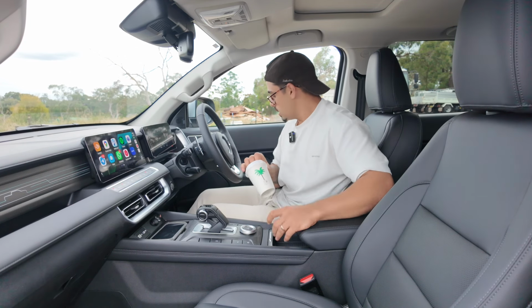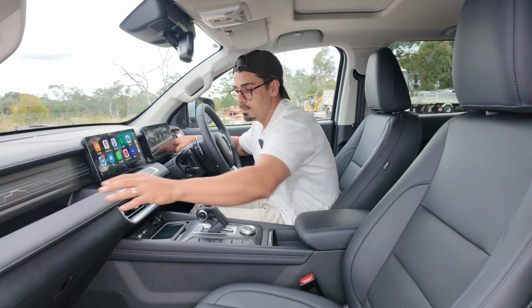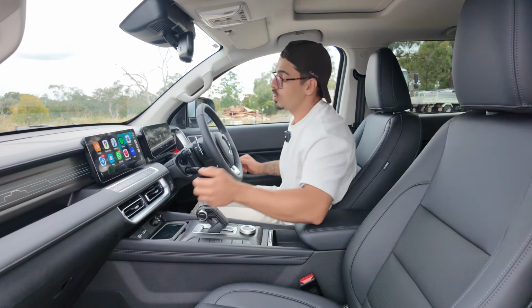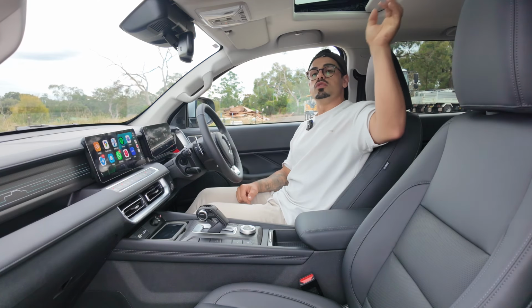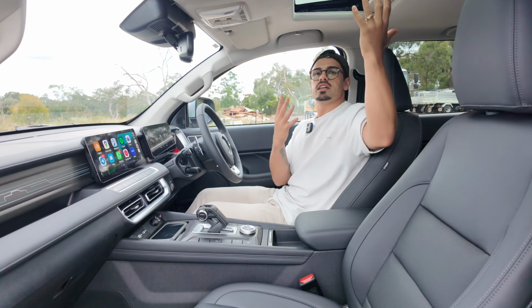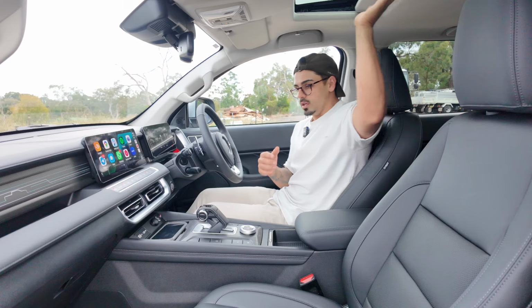So that's a shame. The door bins are decently sized. And then you've got all these neat pockets up here to store your keys and stuff. You've got a big enough glove box. You've got a sunglass holder here. And you've got a really neat sunroof. Now, many journalists will say this is a very poor sunroof, but to be fair, it does the job, and I think it's okay. It works perfectly fine.